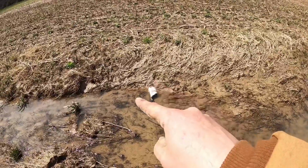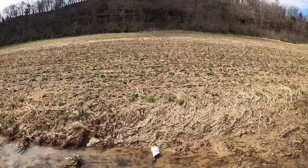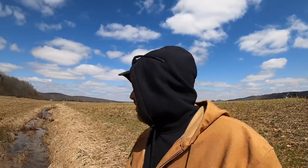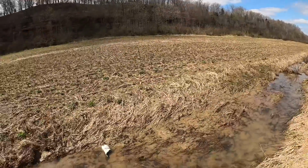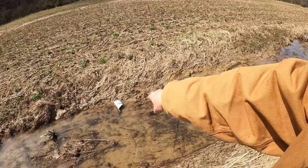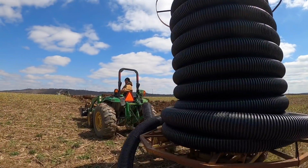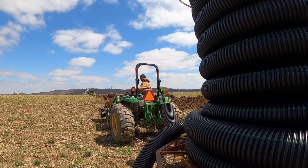You guys see that pipe right there? That's actually a tile line we put in on that side of the ditch probably 11 or 12 years ago, and I can see water coming out of it. I know it's underground, I see water coming out of it going that way. So 2009, 2009 is when we put that in. You were here for that. Grandpa's trencher down here. So yes, '09. Good news, it's still working.